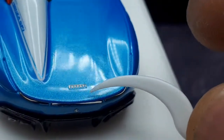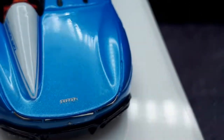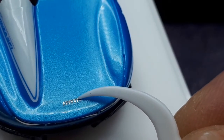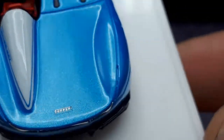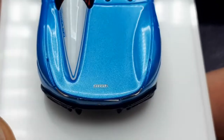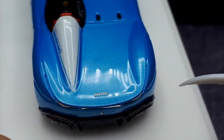I think it's a decal, and it's sitting on the surface, or it's a foil sticker. I guess the little part of the eye is missing, so that's unfortunate. It does seem to at least be centered and horizontal, so it could have been worse. Okay, this is it.